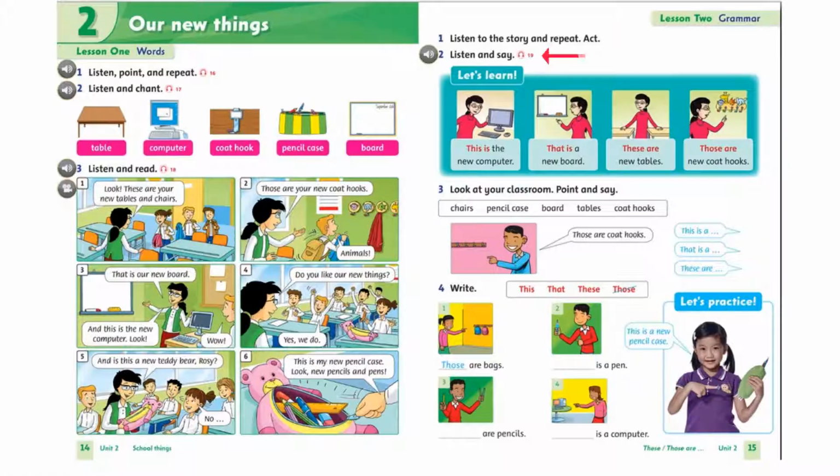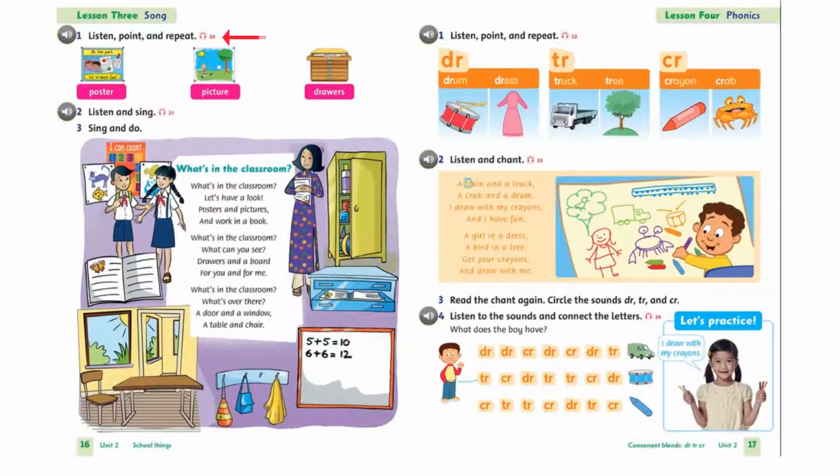Listening 19. Listen and say. This is the new computer. That is a new board. These are new tables. Those are new coat hooks. Listening 20. Listen and point.